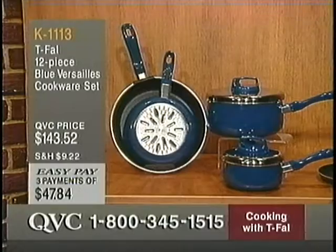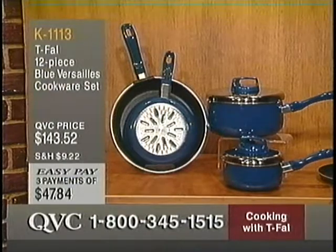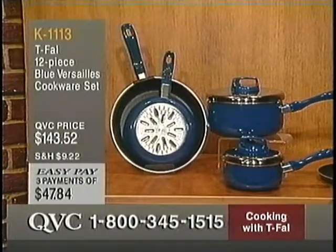$143.52 for the 12-piece set. 1, 2, and 3-quart covered saucepans, the 8-inch and the 10 1/4 inch fry pan. There's a lot more to that set than we're showing right there. 2 of the crepe pans and a 5-quart covered Dutch oven for $143.52.